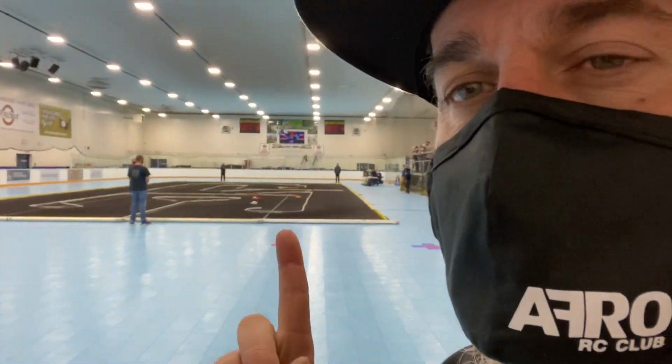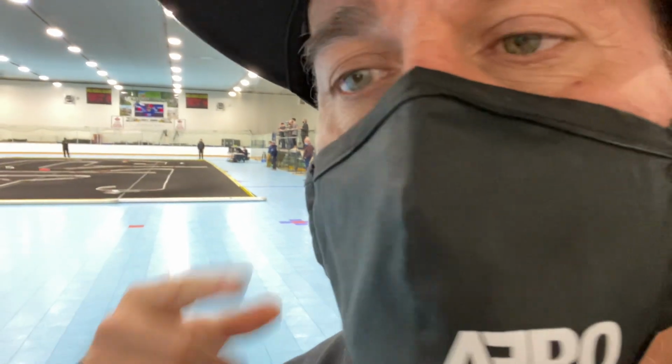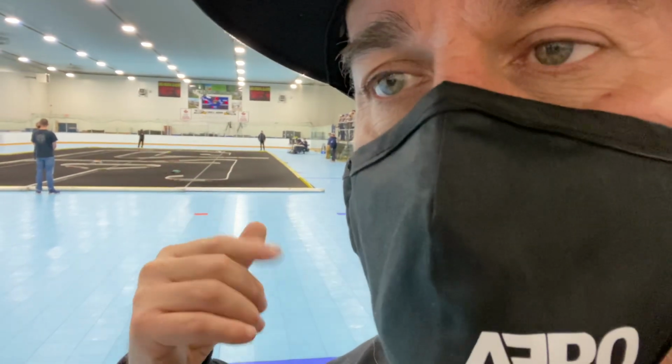Right there, there's the driver stand back here and the beautiful track. These guys are IROC. Every second Saturday night, right here, Vancouver Island, Langford, BC, unreal.